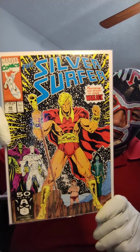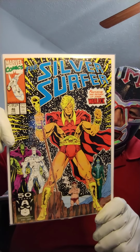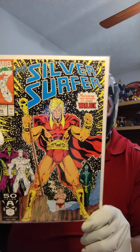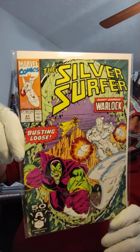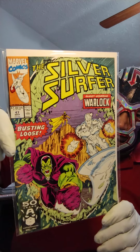1991, the return of Adam Warlock. And we will see Adam Warlock coming up in the next Guardians of the Galaxy. Artwork by Ron Lim. Story by Jim Starlin. Another beautiful cover from Silver Surfer, Volume 2. Got Drax the Destroyer, Silver Surfer, Adam Warlock in the background. Another beautiful cover.